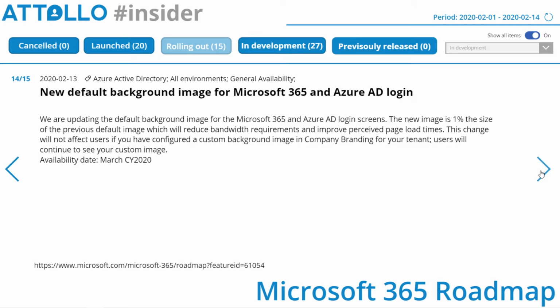So, new default background image for Microsoft 365 and Azure AD login. So Microsoft are updating the default background image for the Microsoft 365 and Azure AD login screens. The new image is 1% the size of the previous default image, which will reduce bandwidth requirements and improve perceived page load times. And this change will not affect users, sorry, won't affect users if you have configured a custom background image in the company branding of your tenants. It's only the default image that is changing.